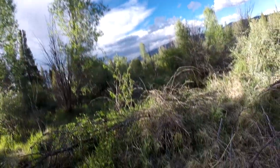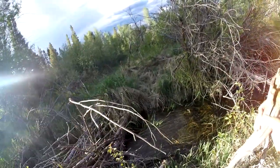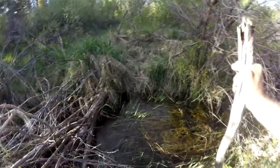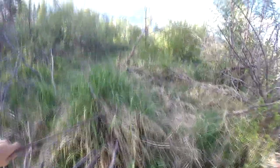Those clouds are headed right this way. I'm just scoping out these little areas here. Little deep holes, like there's a little deep hole over there. If I could see a little trout or something swimming around in there, even frogs or whatever, that's gonna be my dinner. Hopefully.